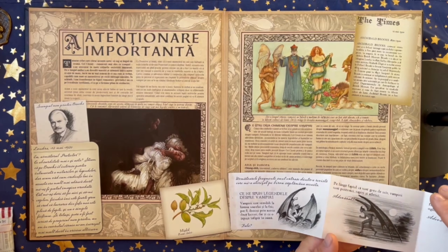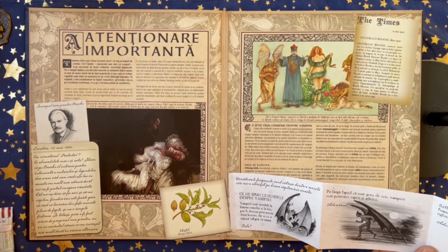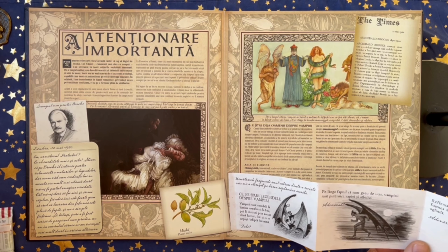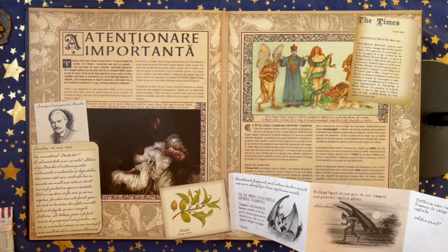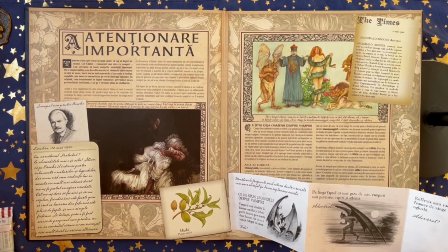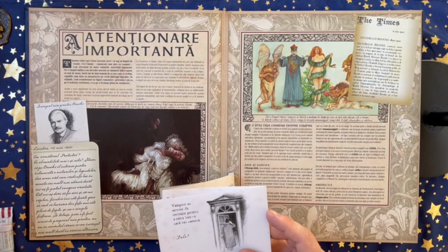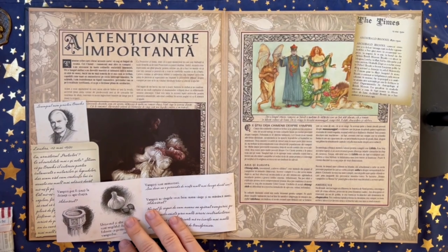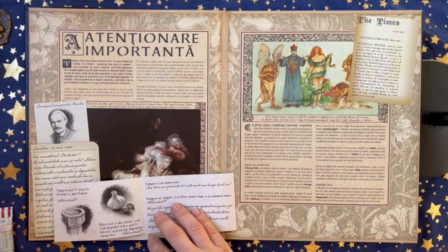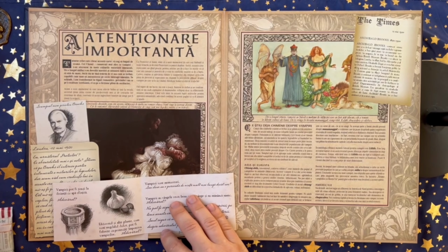And then we have some other facts about vampires. Besides the fact that they are hard to kill, vampires are very strong, very fast and athletic. Is this true? The reflection of a vampire, who is thirsty for blood, doesn't appear in the mirror. Is this true? And then we have two others. Vampires need an invitation to be able to enter into a room or a house. Vampires can be kept at bay with holy water. Garlic and other plants, such as sweet almond, can be used as protection against vampires.